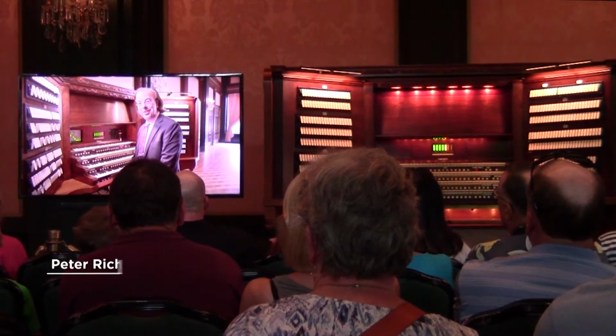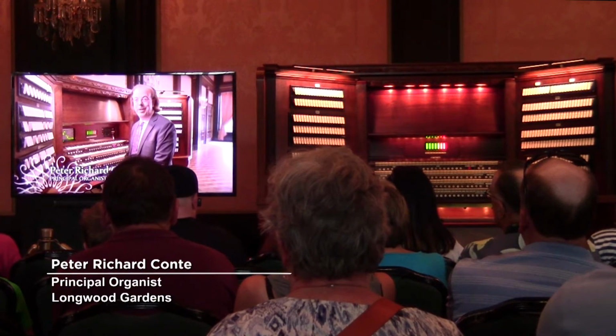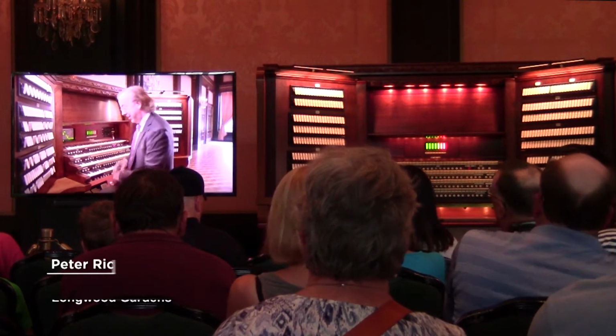To Longwood Gardens. My name is Peter Richard Conte. I'm the principal organist here at Longwood and also grand court organist of the Wanamaker Organ at Macy's Center City, Philadelphia. And this is the Longwood Organ.